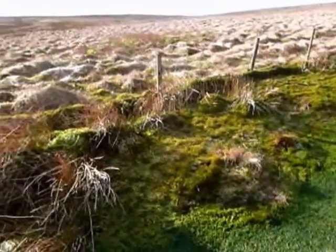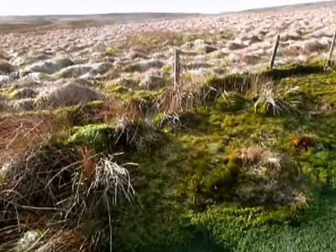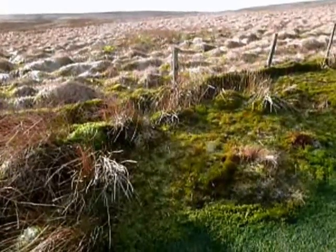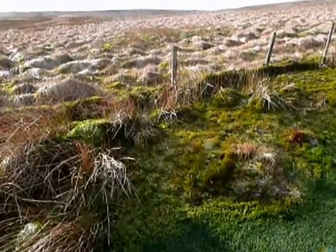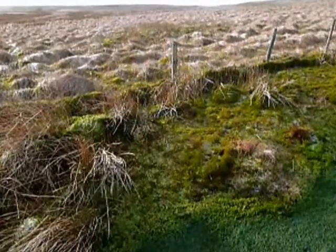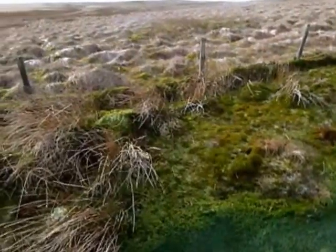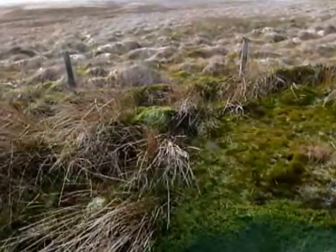This area is an area that, looking back at the old aerial photographs of this area, may have been in a fire. At that time it was eroding very badly and probably contributed to the main erosion that's occurred in Warmbeck Gill.